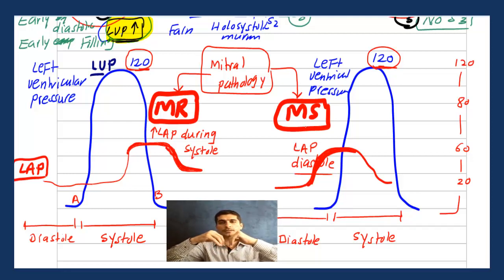Failure to open the mitral valve during diastole. Failure to close the mitral valve during systole, that's why you have mitral regurg, which is systole. Mitral stenosis, which is diastole. Alright. Very high yield point, by the way, also. So you get really big comparisons about both of them.